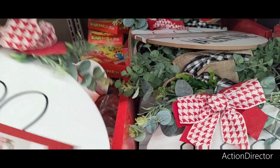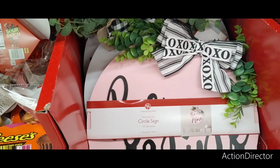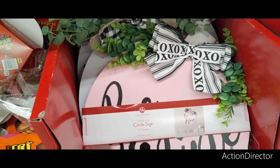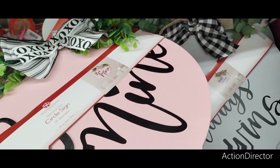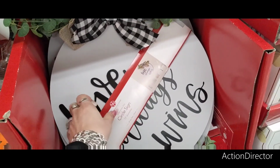I can't use it again, but I mean, it's not reversible, is what I'm saying. I like this one, Be Mine. I think that's really pretty. So I'm going to get that. And Love Always Wins.